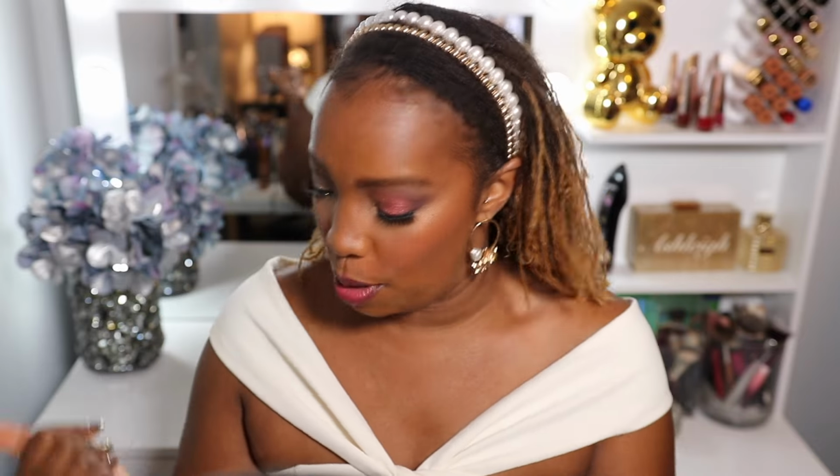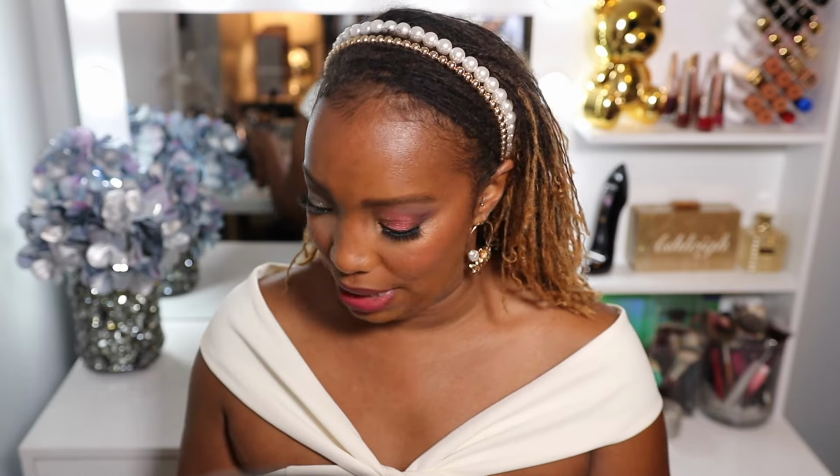I am back, and here are the first two looks. So let's go ahead and get into the face details real quick before I talk about the shadow performance. For my foundation, I went in with the Danessa Myricks Yummy Skin Foundation in the shade 18 Golden.